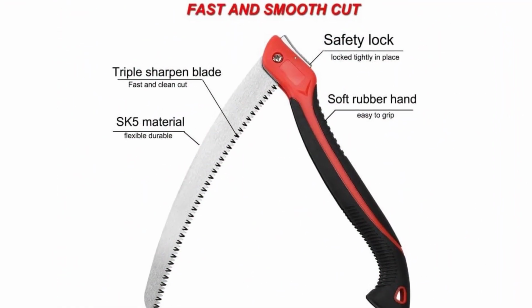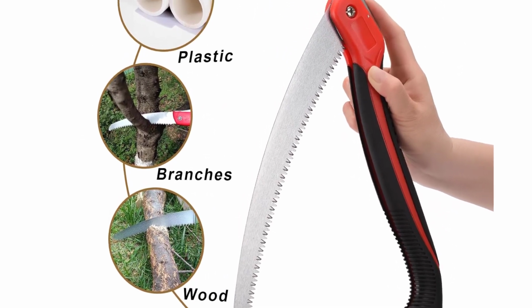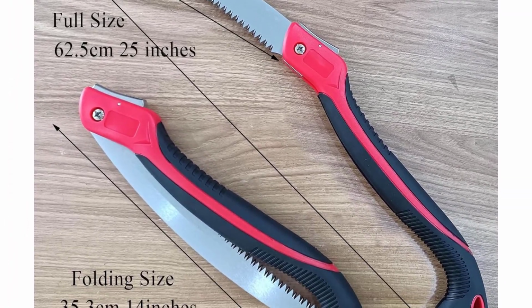for dry wood, can cut through wood plastic easily. Folding pruning saw with rubber handle to cover the sharp blade, also has a button to lock the blade in position firmly when open and closed. It also takes much smaller room, easy to carry for outdoor work.